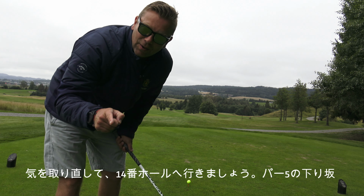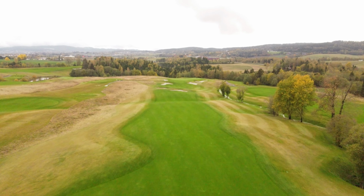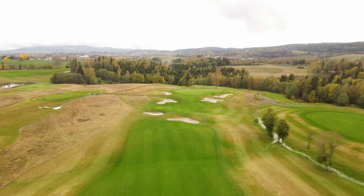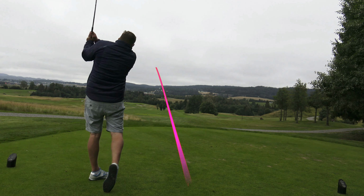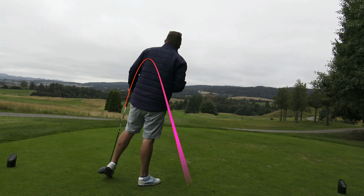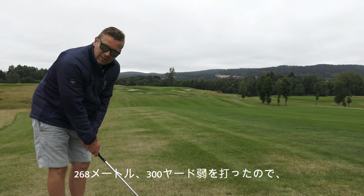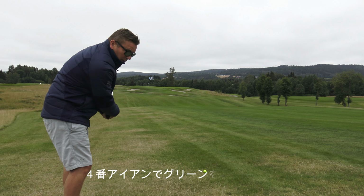14th tee, par 5, downhill. I have to hit the fairway to have a chance of hitting this green in two. That is massive, in fact. So after hitting a 268 metre drive just shy of the 300 yard mark, I am left with just under 200 metres, 220 yards to the green. I'm going to go for it, 4 iron.